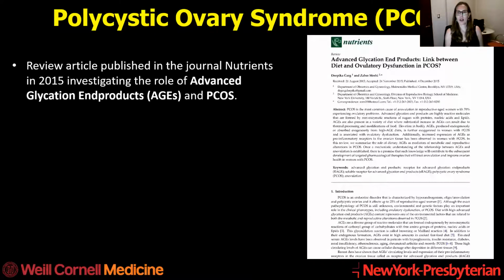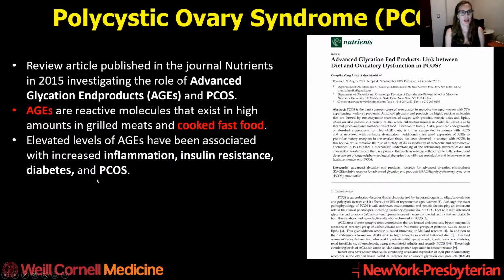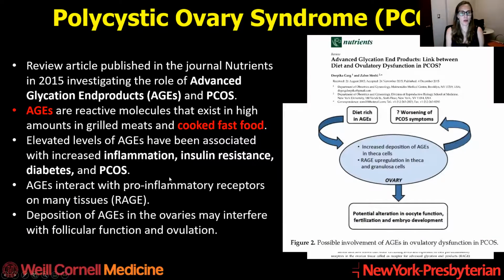There are many factors that contribute to PCOS, but diet is definitely related. So this was a review article published in the journal Nutrients in 2015, investigating the role of something called advanced glycation end products in PCOS. And these are reactive molecules that exist in high amounts in grilled meat and cooked fast food. And they found that elevated levels of advanced glycation end products were associated with inflammation, insulin resistance, diabetes, and PCOS. And basically, they think that AGEs interact with pro-inflammatory receptors on many tissues. And deposition of these end products in the ovaries may interfere with normal follicular function and ovulation.